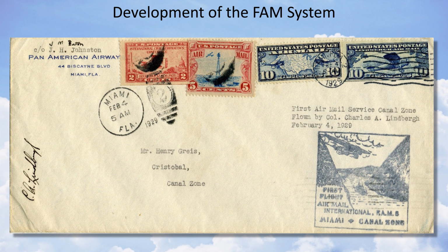The routes were called FAM routes and were numbered beginning with 5. Here's a FAM 5 cover carried by Charles Lindbergh on the inaugural flight from Miami to Cristobal Canal Zone in the early part of 1929, and autographed by him.